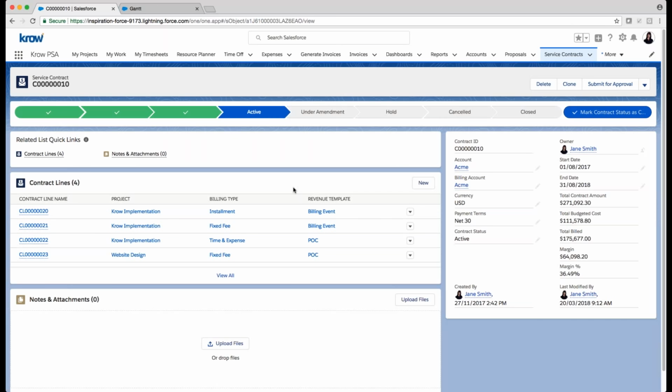And we'll look at revenue recognition next, but suffice to say is I could have started this project as an installment-based project, and the revenue template is billing event, which means that I am going to recognize revenue on this project as I bill the installments. But when the time and expense is taking effect, and as people are entering time and I'm invoicing that, I'm going to be recognizing that revenue based on percentage complete of the project, not based on how I bill. So you can get very granular as to how you manage revenue recognition, your contracts within a project or multiple projects using service contracts and proposals.